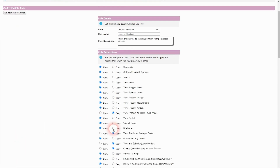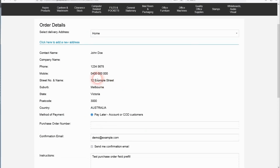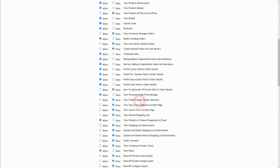What is important, if we go in and view that, is that you may need to be aware of this setting here called View Order Freight Carrier Selection. Normally when a user goes through the order checkout process, if this permission was set to allow, then the user may have to choose a freight carrier during the order checkout process. That would break the order checkout because the user would never be able to choose from that because they're going straight to the review stage. So this permission should be set to deny for users who are using Express Checkout.